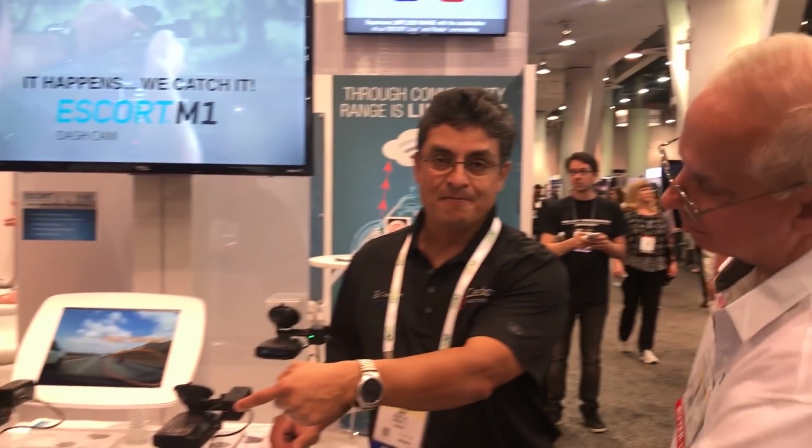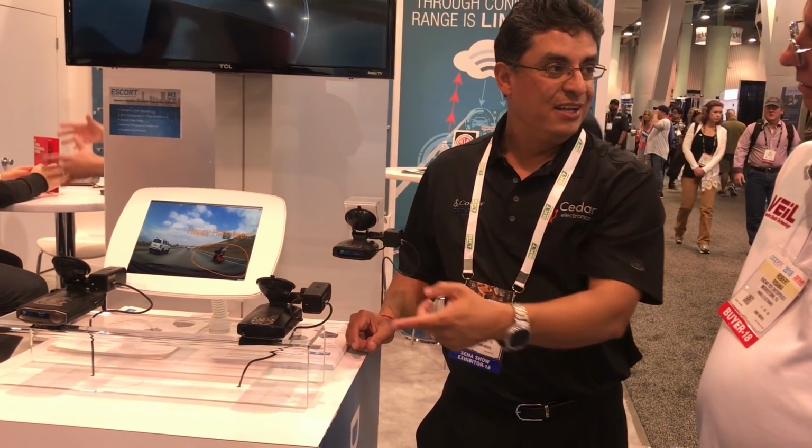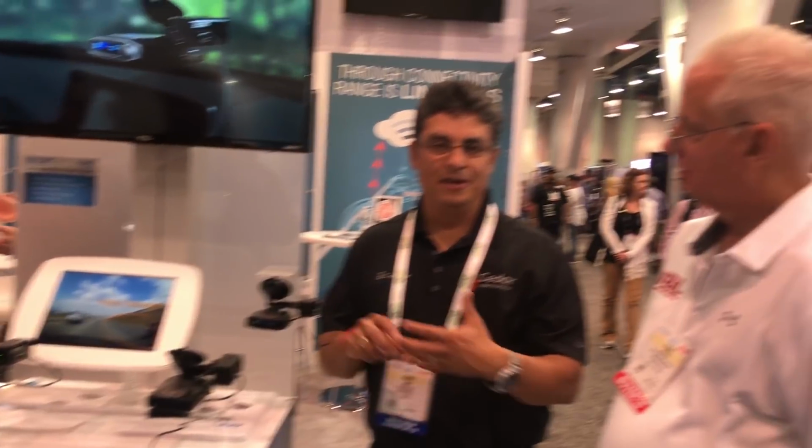If you're going down the road and you see something interesting, it's not a bad thing that happened, it wasn't an accident, you just saw something that you wanted to capture. It has an emergency record button, so you can press the button at the front, and it'll save a file in the same way that it would when triggered by the sensor. When you push that, it'll save the last minute segment.